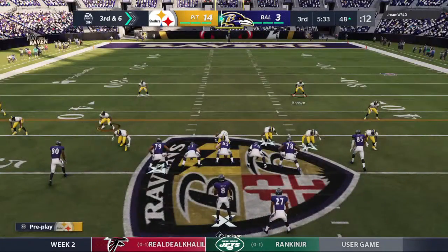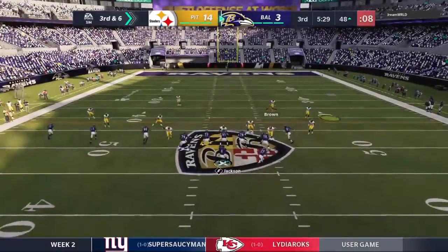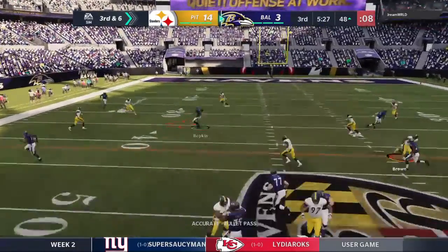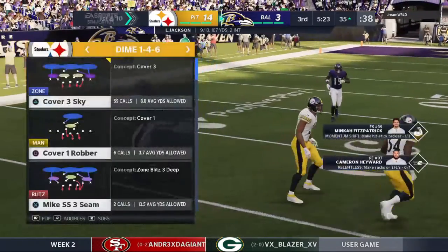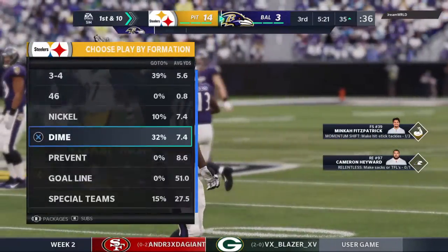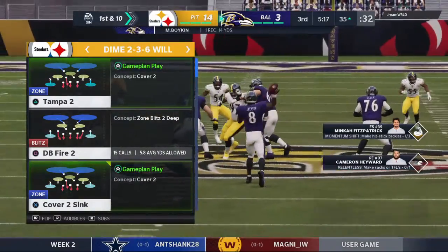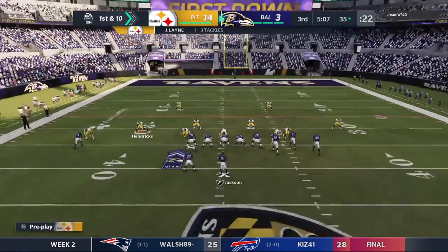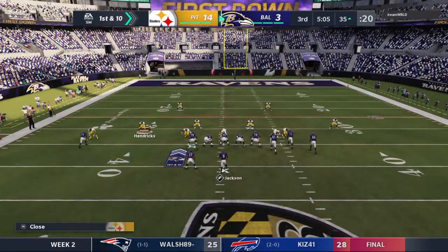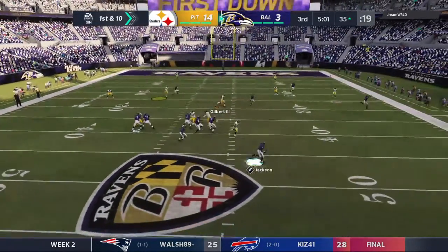This offense in desperate need of a conversion as they come up on 3rd down. From the gun, Jackson. And he's got this down to the 35. He was held without a catch in the first half, but he's got one here, and he also picks up a 1st down. You know, Lamar Jackson last season, the first NFL quarterback with 3,000 or more passing yards and 1,000 or more rushing yards in the same season. And we see both of those talents on display here today.